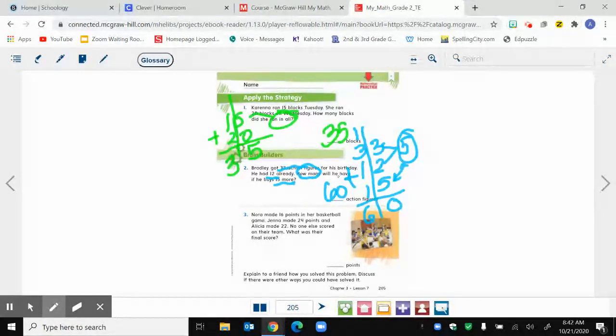All right, now we can't forget step 4 to go back and double check. So 33, 12, and 15. 3 and 2 is 5, plus 5 more is 10, a 0 and a 1. 1 plus 3 is 4, 5, 6, 60. We are good to go.